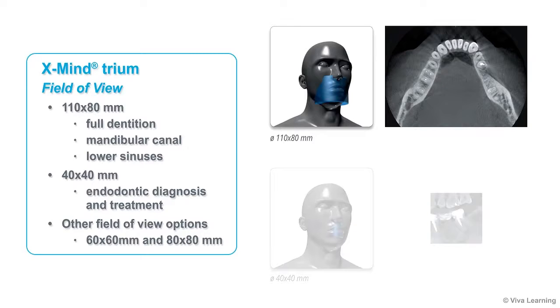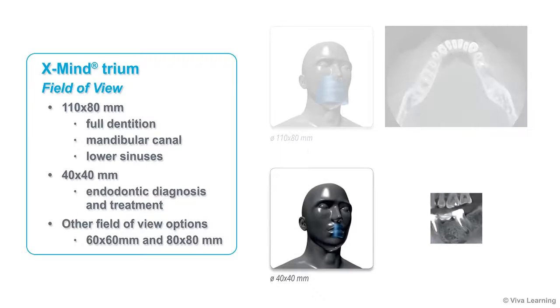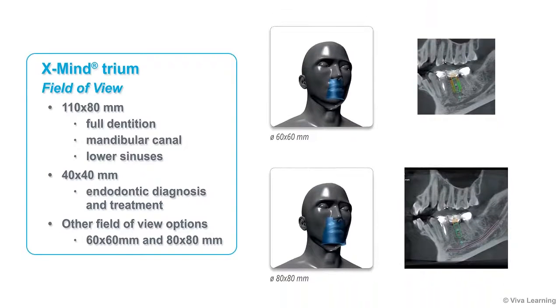A 110 by 80 mm field of view, for example, will show you the full dentition, mandibular canal, and lower sinuses, while a 40 by 40 mm field of view is ideal for endodontic diagnosis and treatment. A variety of other field of view options are available as well, including a 60 by 60 mm and 80 by 80 mm.